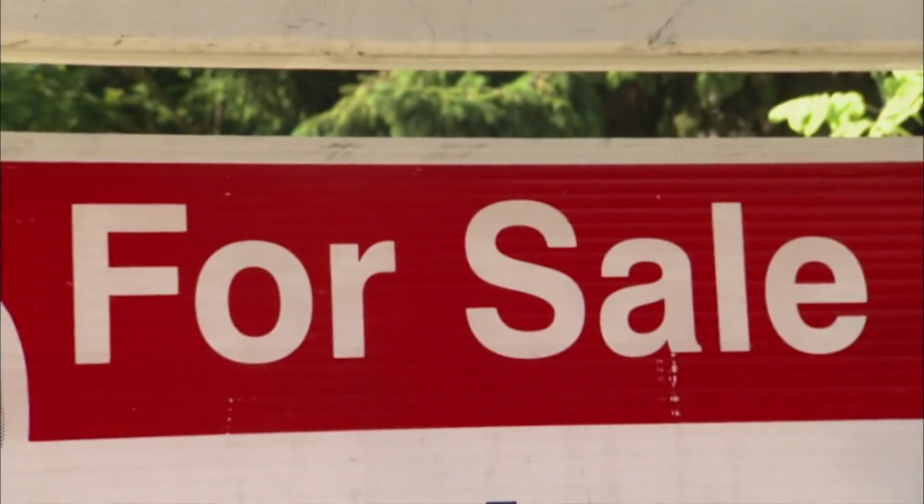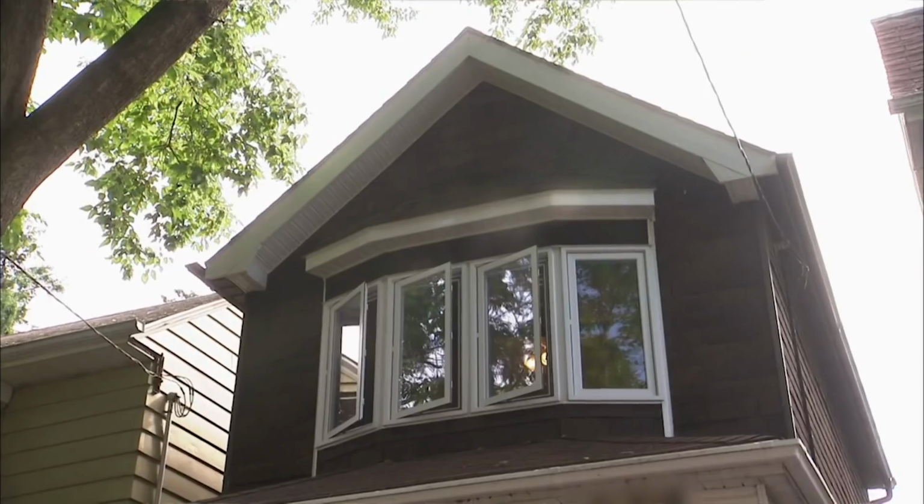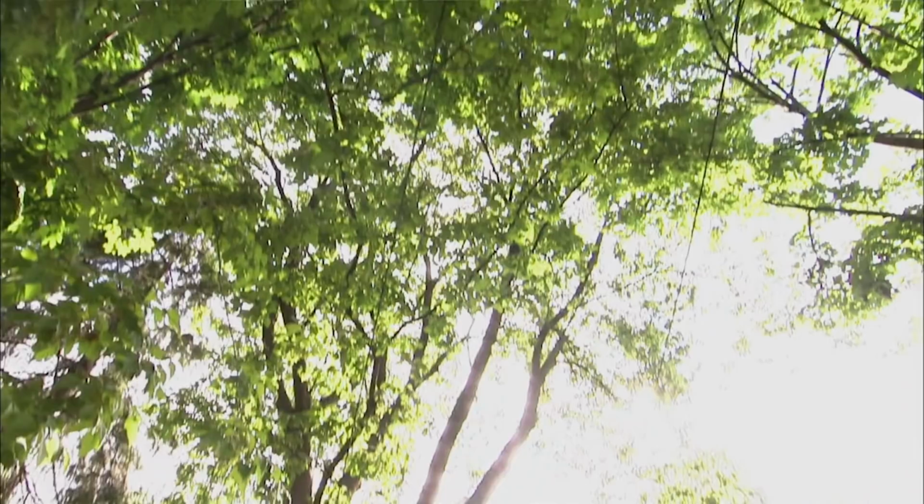My real estate agent, who is actually my ex-wife, came in here and had a good look at the house. And what she thought was that maybe just moving the furniture in the living room might be the best idea. I think she gave me good advice.